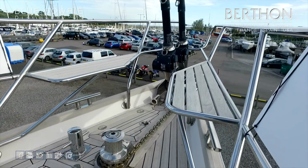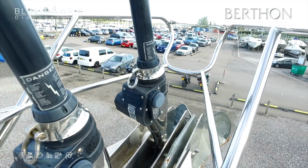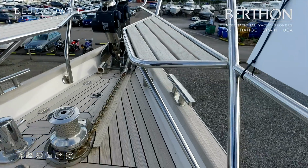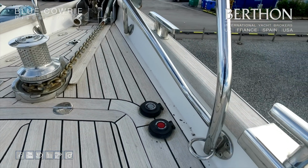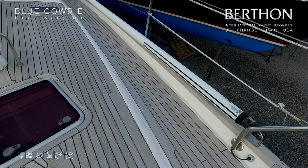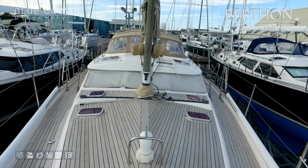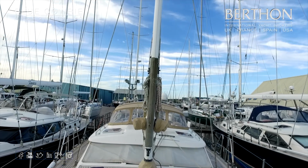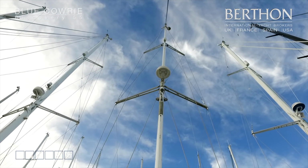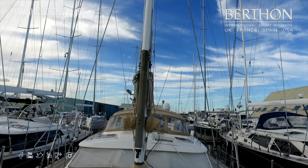There you can see. The inner stay is for the self-tacker, and the outer is a low-cut genoa. She has the dolphin seats, controls for the anchor windlass there, and large forward lazarette. Her rig is white painted in all grip. She's now getting to a stage in her life where she could use new standing rigging, and the swept-back spreaders mean that there is no need for runners on this yacht.